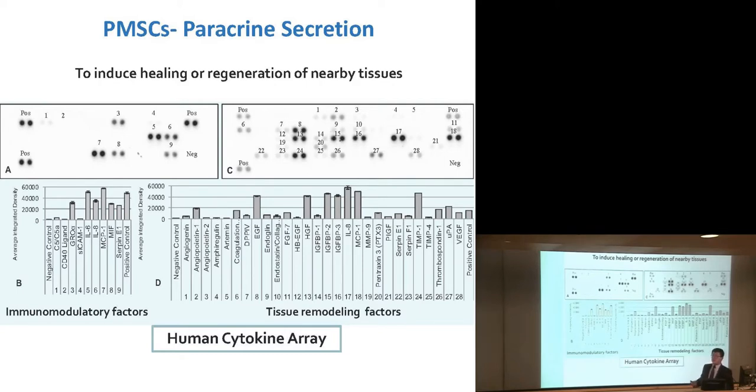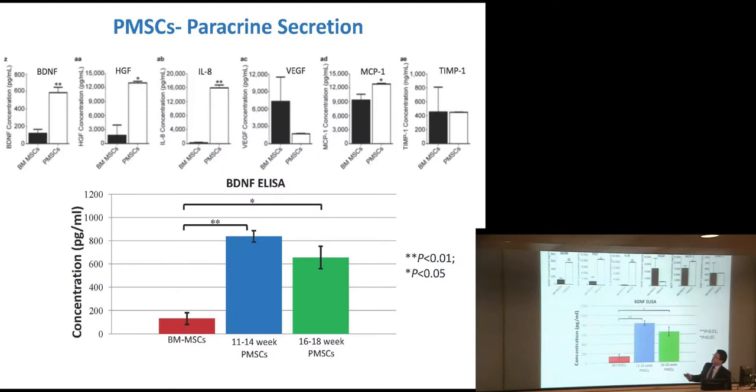So all MSCs are secreting a lot of factors actually, but placenta MSCs are secreting a set of quite unique factors. For example, we have been very interested in some neurotrophic factors, some growth factors like hepatocyte growth factor, neurotrophic factors such as brain-derived neurotrophic factor. They're very neuroprotective and they're very angiogenic too. So they can protect neurons, they can regenerate tissue better or provide a better environment for regeneration.